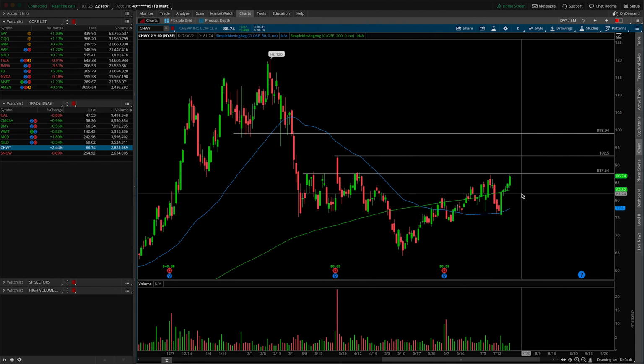I won't really be interested in trading this if we start to fail underneath the 200 SMA, the green line here, and really just not seeing this uptrend continue. So we have higher lows, higher lows. If we take that out and start to violate that, there's no clear support trend line, but if we form a lower low, that would sort of be like, not really interested here in trading CHWY.